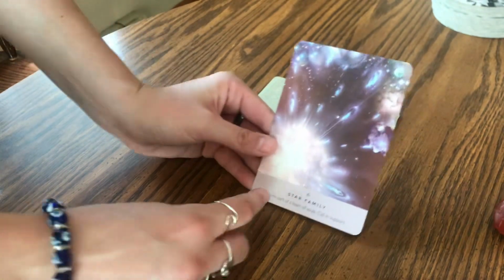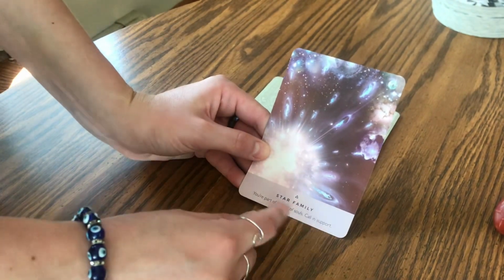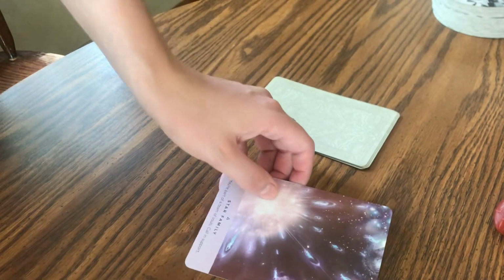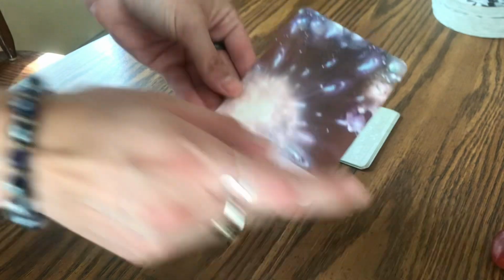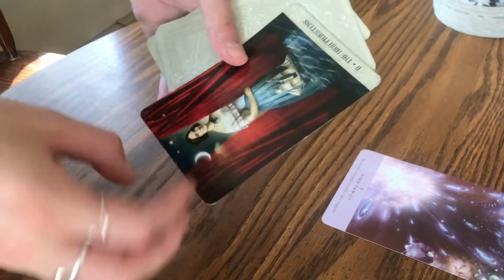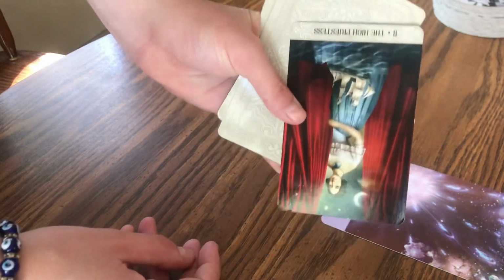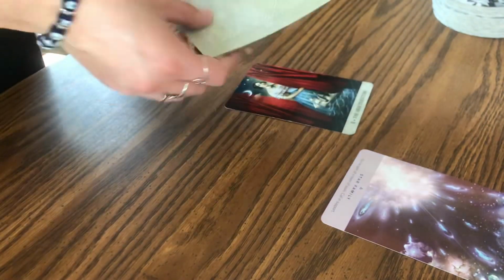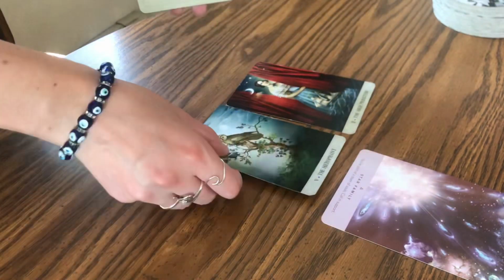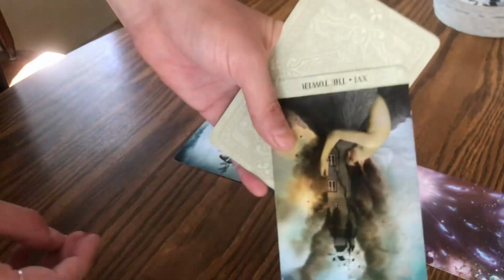But, so we have Star Family. You're part of a team of souls. Call in support. Interesting. So I'm thinking this is about other people, or once again, I don't know why I'm getting protection vibes from this, but we'll see what the tarot cards say. All right, so we have the High Priestess in reverse, the Hierophant in reverse, the Tower in reverse.